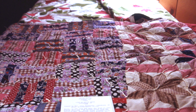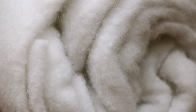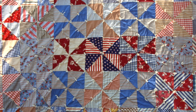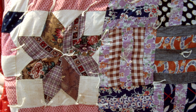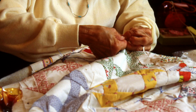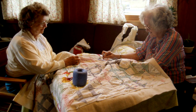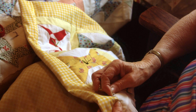Quilts are commonly three layers. The backing is the simple underside, the batting, a warm interlining, and the top, the decorative side. In the tying process, spaced threads are passed through the layers of the quilt and tied into knots. Tying is quicker than quilting and allows a thicker batting to be used for a warmer cover.